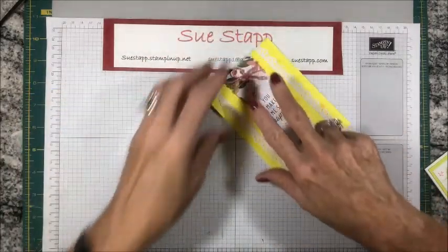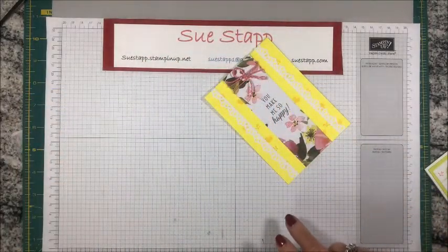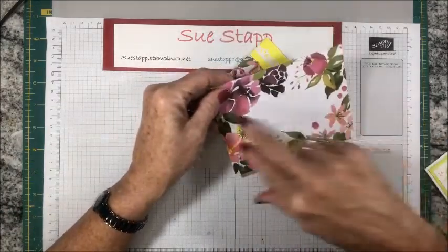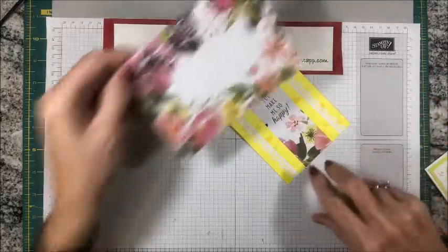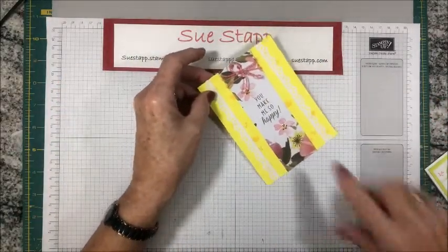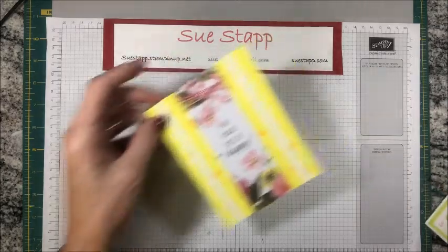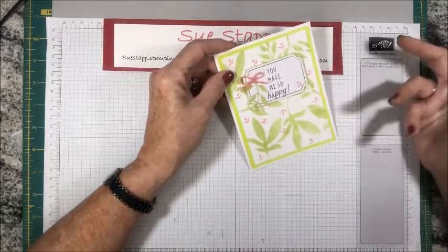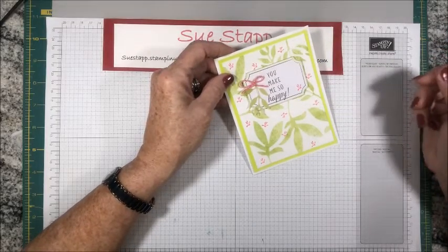This is actually the middle section from the card from this one here. What I did was I cut it into 3 strips. So that was the middle. Gave me a nice place to put a message. So I did the You Make Me So Happy. And then the last one I have to show you is also using the You Make Me So Happy.